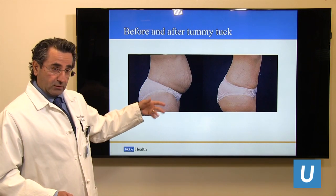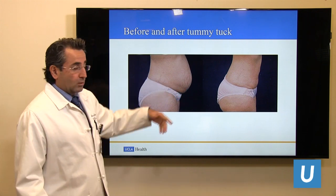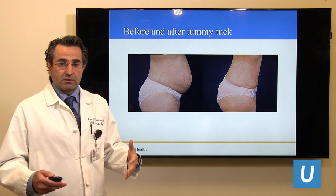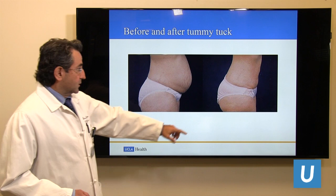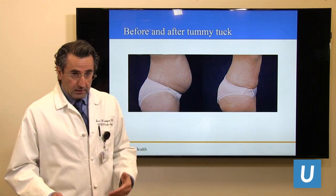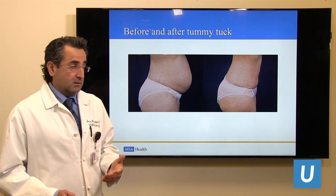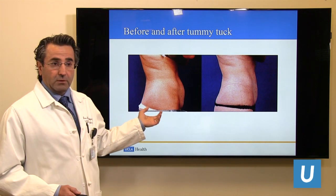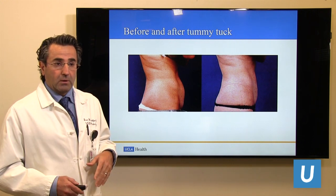Here are some of the results, before and after photographs. It shows a loss of tone of the abdominal wall from the pregnancy. Basically, the size of the baby has stretched the abdominal wall muscles, and when we bring it back, it's a dramatic difference. You can see the scar right there in the lower abdomen, and it brings the muscle back to the midline, and it takes away all the stretch marks or excess skin. This is another example of loss of tone, and we've basically brought back tone to the abdominal wall.